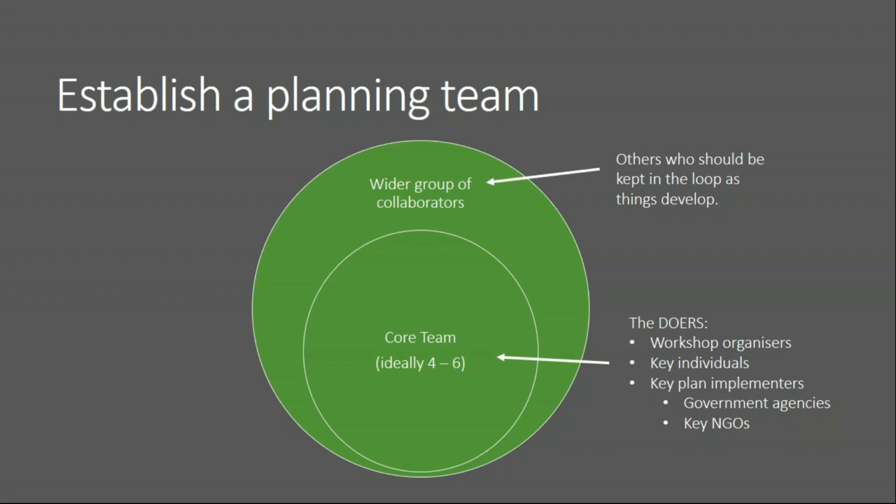But what's very important is that we have people on a core team who have a broad sense of the conservation challenge that we're trying to tackle, because they will be people who can help us to work through all of the issues that might come up at the planning workshop so that we can prepare adequately for them. Also in the core team, we want to have key implementers, because we want the people who will be implementing the plan to be thinking from the beginning of the planning process about the responsibility that they'll need to take at the end. And so a core team of 4 to 6 people is my preference.